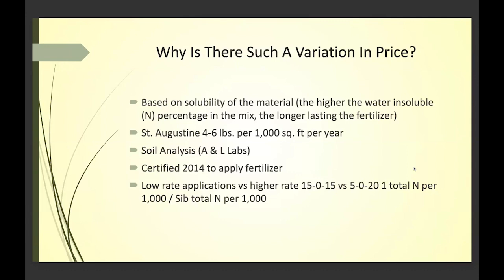So the higher the solubility, the longer lasting it's going to be. So you want to always look for a blend that has a minimum of 50% slow release, and that's based on the product and how it's coated. If you've got a 70% sulfur coated urea, this product's going to really last that 60, 70, 80 days. So when you fertilize quarterly, you're keeping up with the nutrients, whereas a 30% is only going to probably last you 20 days and it's going to be gone again.